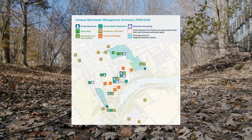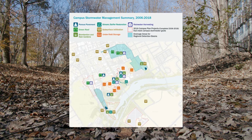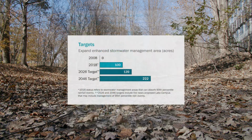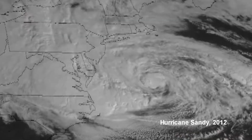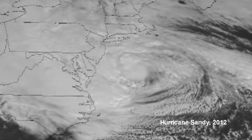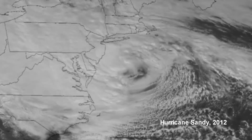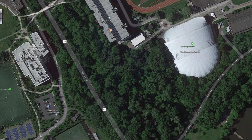So far, as part of the 2016 campus plan, we have brought 100 acres of the campus into what we call enhanced stormwater management or ecological stormwater management. Our goal for 2046 is 222 acres to be managed in an ecologically sustainable way. We've had many episodes of flooding in the past, both localized and, you know, kind of larger scale, and by providing opportunities to infiltrate stormwater into the campus, that really helps to improve the resilience of the campus in large storm events.